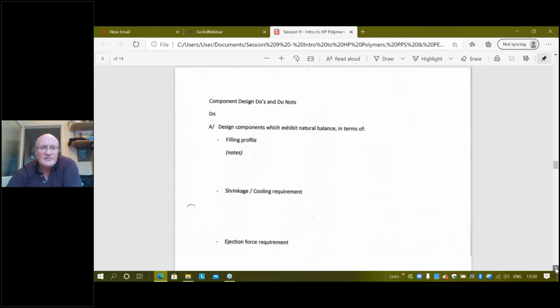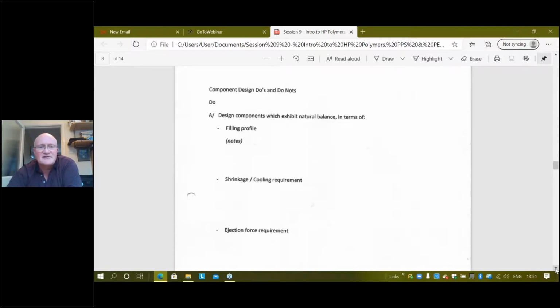Okay, I'm going to skip through this, the do's and don'ts. No, it's important, I'm going to cover it. Design components which exhibit natural balance in terms of filling profile. You've got to flow the same in all directions in a high performance molding to get good uniformity of fill. Don't put shut-off detail at the last place to fill, because you're never going to knit that weld line in a high performance polymer. It's going to be very difficult because it will have lost too much heat.